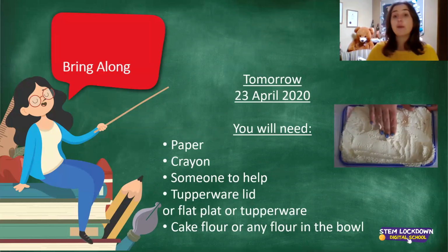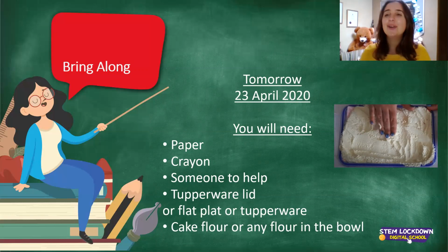Okay, so guys, very important. Tomorrow, I need you to bring something to your lesson because we are going to get a little bit dirty. So parents, prep your room. Make sure there's a space where your kids can be a little bit messy, okay? We are going to need paper and crayons or pencils, and pens is also fine. We are going to need someone to help, okay? We are going to need a Tupperware lid or a bowl. You can take a bowl or a cardboard or something, because we want you to put cake flour or flour, or if you don't have cake flour, loose sand is also fine. So anything that we can make shapes and numbers and stuff in it. So join us tomorrow while we have fun with some texture and different types of pictures.